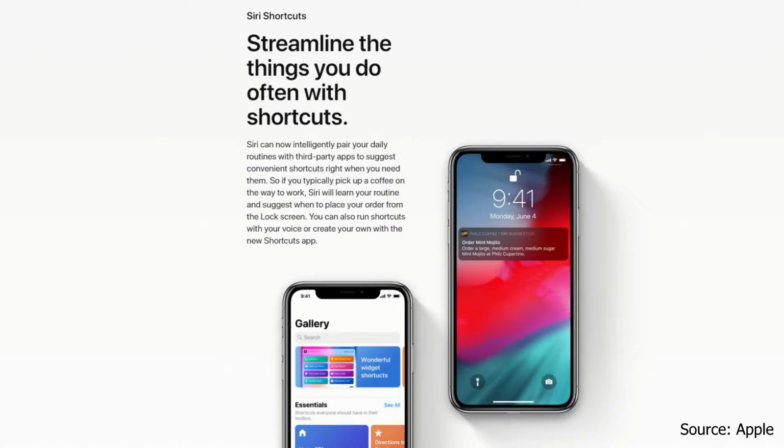The whole shortcuts feature includes a whole new app where you can basically just make event lists of stuff for your phone to do. So when I say, hey Siri, good morning, it'll turn on the lights and open the blinds and start playing music and show me the traffic and stuff like that, which is basically like routines for Google, but it's good to see it on the iPhone.